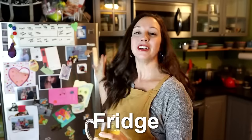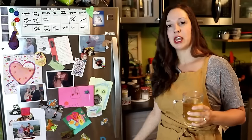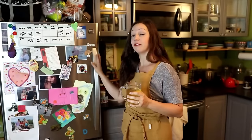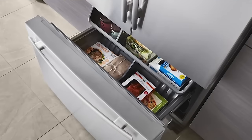So let's get started by taking a look at the place where we keep our food, the fridge. Fridges in the US kind of have a stereotype of being huge, and it's true. This is our fridge. It is very big, and it's great for keeping lots of food. Because I have kids, the fridge is covered in memorabilia, things from our children, pictures. Underneath the fridge is the freezer, which you can't really see, but it is also very big. It's great for keeping lots of things.